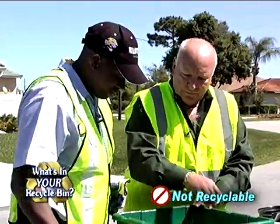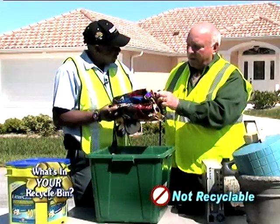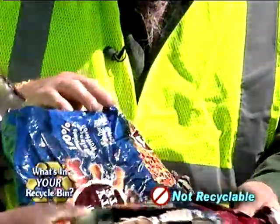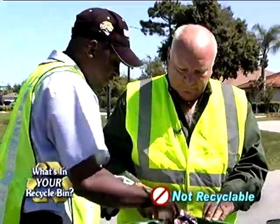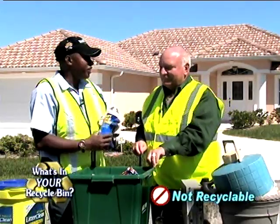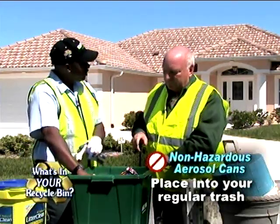What we have here are waxed paper bags that contained dog food or cat litter. If it's got a waxy finish, it's not recyclable. We also have aerosol cans. They're pressurized, and they're not recyclable. That goes into your regular household waste. This is all regular household trash here.